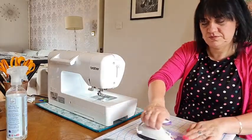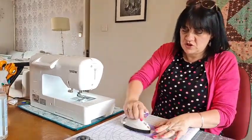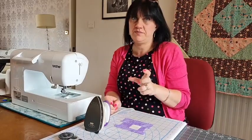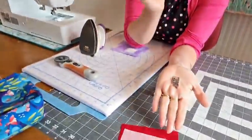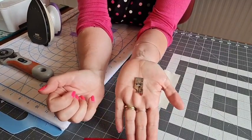Fair says, random Brother machine question. How do you know which foot is the 1/4 inch foot? Did you have the quilting pack that came with it? So this is a Brother 1/4 inch foot. I don't know if Josh can scroll up on that. You can see that it's got this little blade on it.